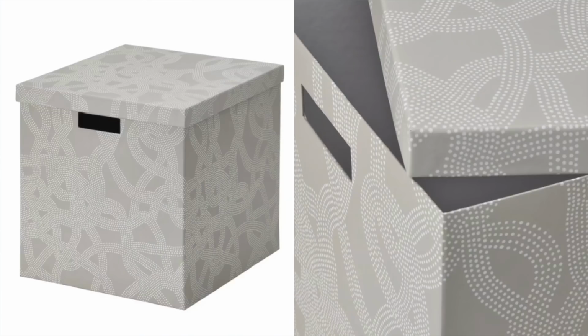Next up, we have this storage box with lid, and I already ordered 5 of these just because I really want to use them for my closet organization. I personally love these, and I just love the minimal design on these. So this is a great option if you're looking to do some organization. These are great to have. I just put out of season clothes in them, and I put them up in the top of the closet, and it just makes things look a little bit better because they're in this little storage box.